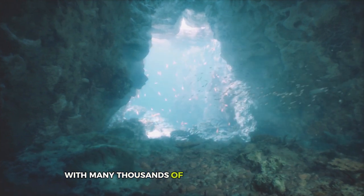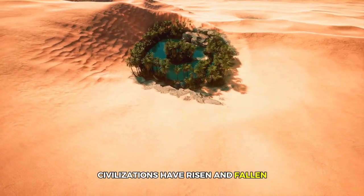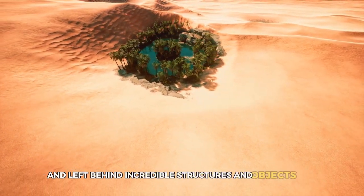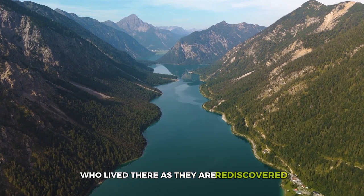With many thousands of years of human history, South America is a fascinating place from an archaeological perspective. Civilizations have risen and fallen all across the continent and left behind incredible structures and objects that, after being lost, are now helping teach us about the people who lived there as they are rediscovered.